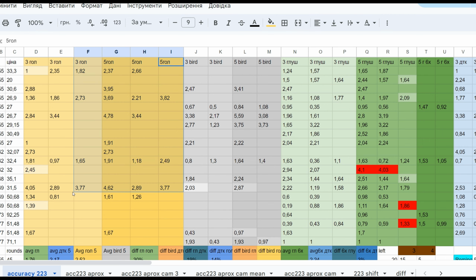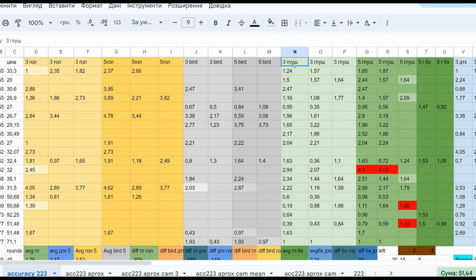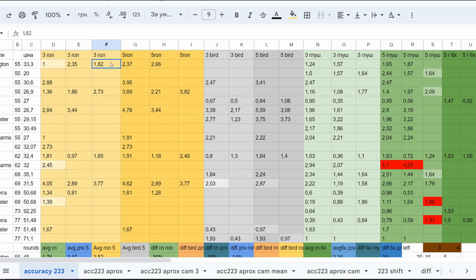We are now looking at the table where the accuracy with the bare barrel is highlighted with bright yellow. The accuracy itself is measured in MOA. The smaller the value, the less dispersion, meaning better accuracy. The birdcage A2 is highlighted in gray, the suppressor in green, and the muzzle brake in blue.